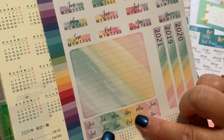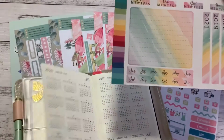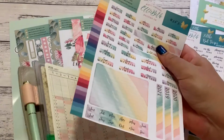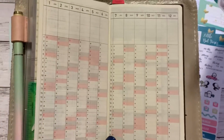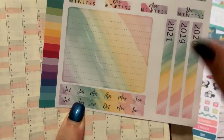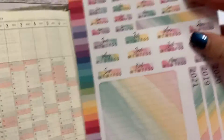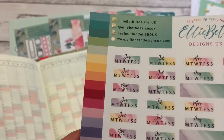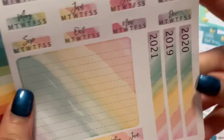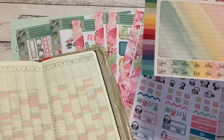Then we have, is it a banner? It's like a banner going across the top. So what's that one for? Let's have a quick look. And then on our year at a glance, we have down here the months of the year, which can go across the top here, I believe. So that's great. Wow, I love that. And it's so very pretty. All rainbow. Wow. Okay, I might do a little video when I set this up in my Hobonichi weeks.